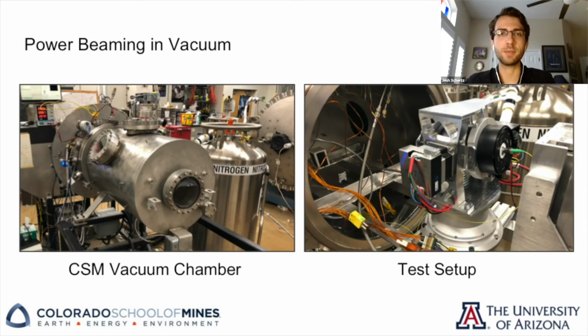We tested the power beaming system at very short range under vacuum at the Center for Space Resources Lab at Mines. The transmitter and receiver were placed as shown on the right, and the chamber was brought down to 0.4 torr. The atmosphere was not cryogenic, however. The receiver functioned well and charged normally.